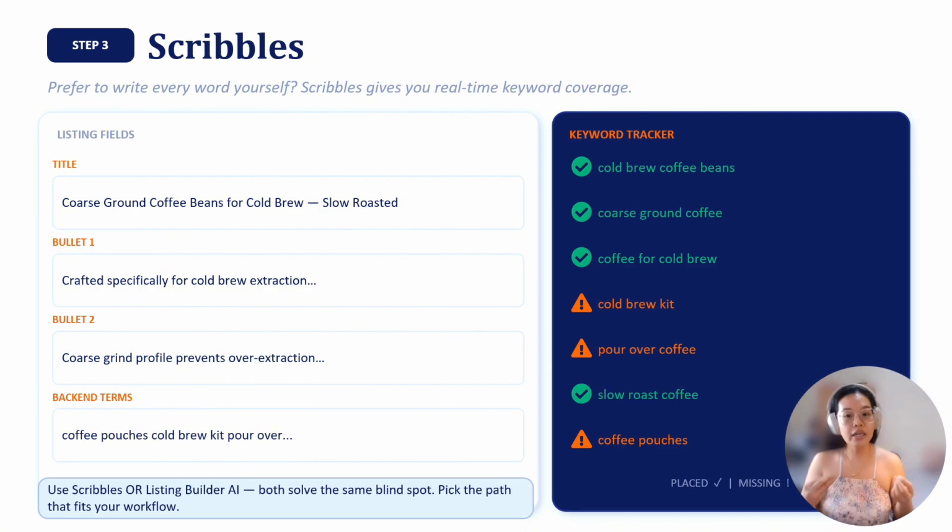As you can see on the screen, it has listing fields, title, bullets, and backend terms, and it gives you real-time data tracking for keywords like cold brew coffee beans, coarse ground coffee, etc. So either path solves the same visibility blind spot. The choice is whether you want to start from an AI draft or a blank page like Scribbles. It's entirely up to you, whatever you're more comfortable with.